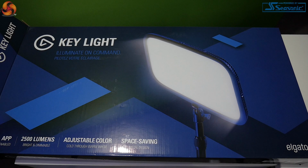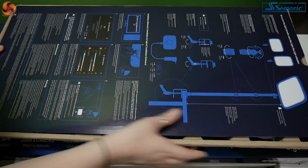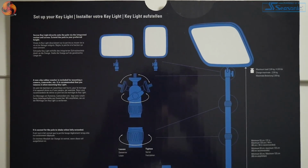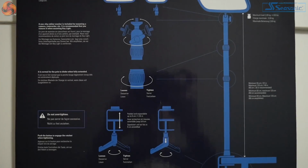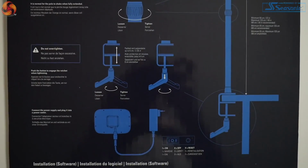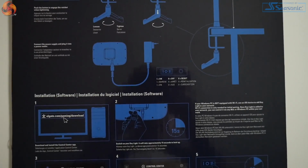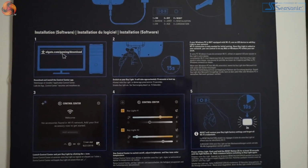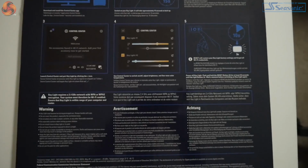Once the product has been opened, inside you will find a cardboard guide on how to set up your new Key Light, which contains diagrams and basic written instructions in English, French and German. It also explains how to download the software for the Key Light and how to connect and pair it to your PC to control it via Elgato's control center. The guide is very simple to read, and I enjoyed the fact that it was on cardboard instead of just a piece of paper inside of the box itself. This is a nice feature that Elgato have added.